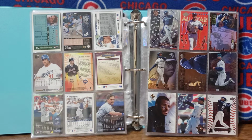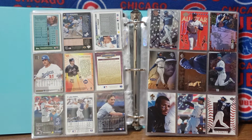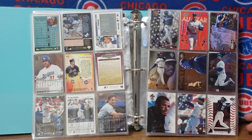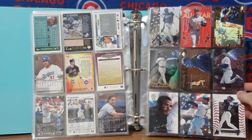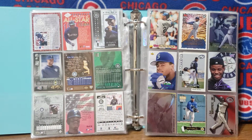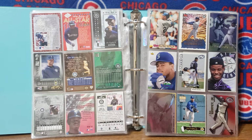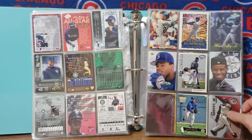Here we're on to Ken Griffey Jr. And Ken Griffey Jr. just has a lot of amazing pictures and cards and all that. There's the Fleer medal. Love that Collector's Choice up there. The American flag Griffey, the Ovation. I mean, to me, when you think about baseball cards like Ken Griffey Jr., his cards are dang near flawless. There's one with the little kid there in spring training. There's the '93 Studio, like that record numbers with the fireworks going off back there.